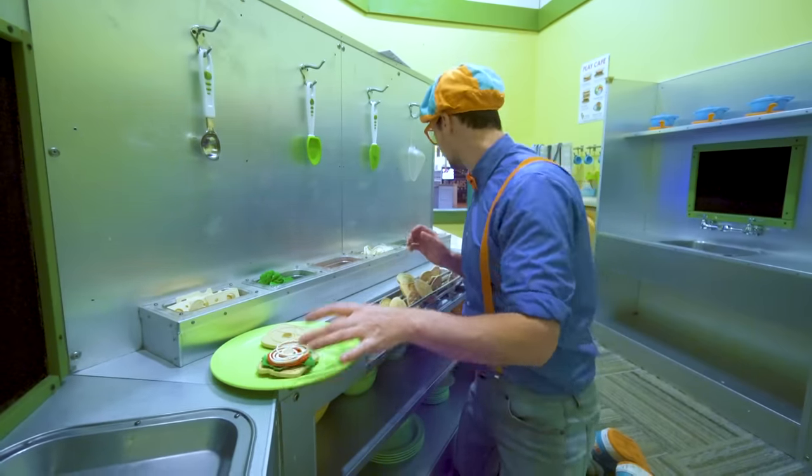Okay, let's put the last piece of bread on there. Oh, it looks so yummy. Okay, let's go to the table so we can eat our yummy lunch. Oh, hey, look, we have ketchup and mustard. Let's put some of that on there. Perfect. I love sandwiches. Sandwiches are great because you can put a lot of different things on them. You can try this sandwich or even a different sandwich at home.